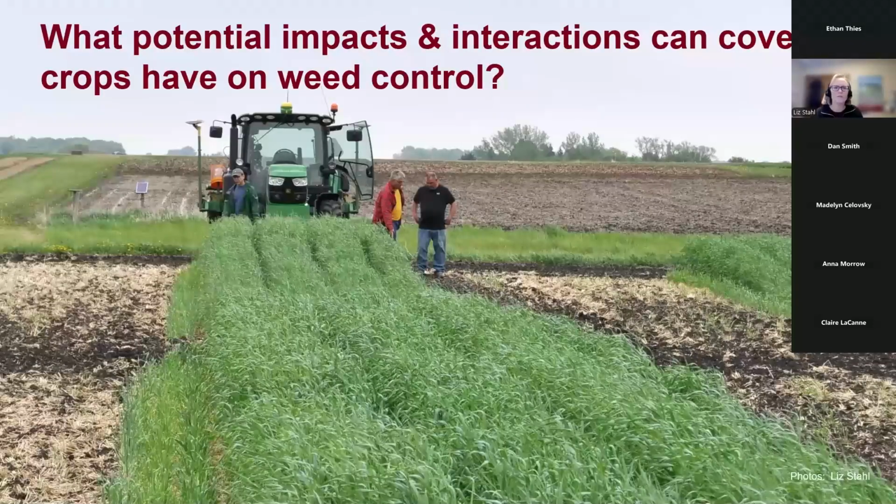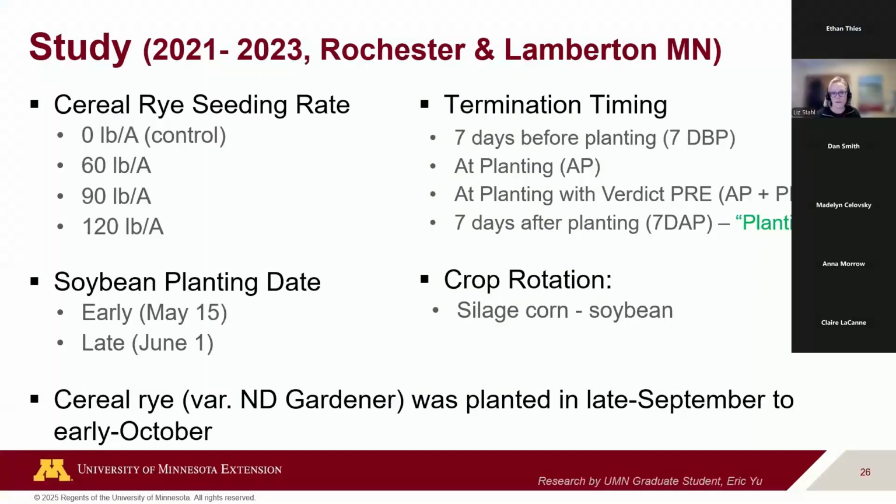So looking at potential impacts and interactions that cover crops could have on weed control, I just want to show a little bit of research and work we've done there. This is some research done at Rochester and Lamberton, so these are in southern Minnesota over the last couple of years. They were established in the fall of 2021, and then we collected data in 2022 and 2023. We had a control, and then 3 seeding rates of cereal rye: 60, 90, and 120 pounds per acre.